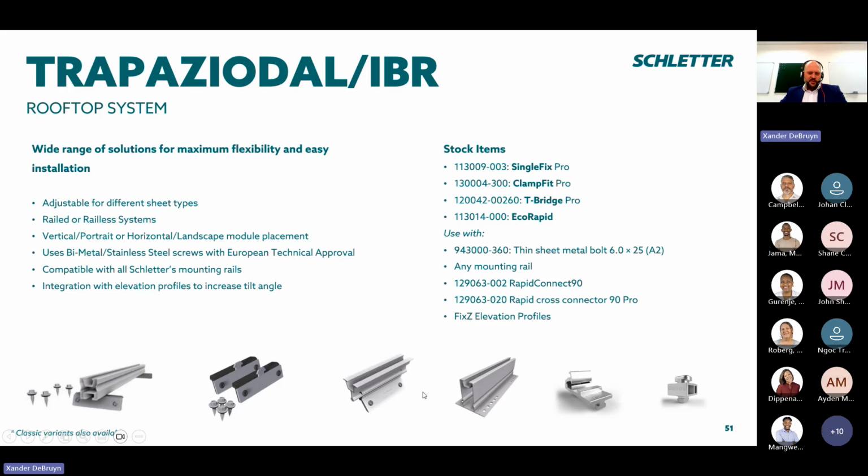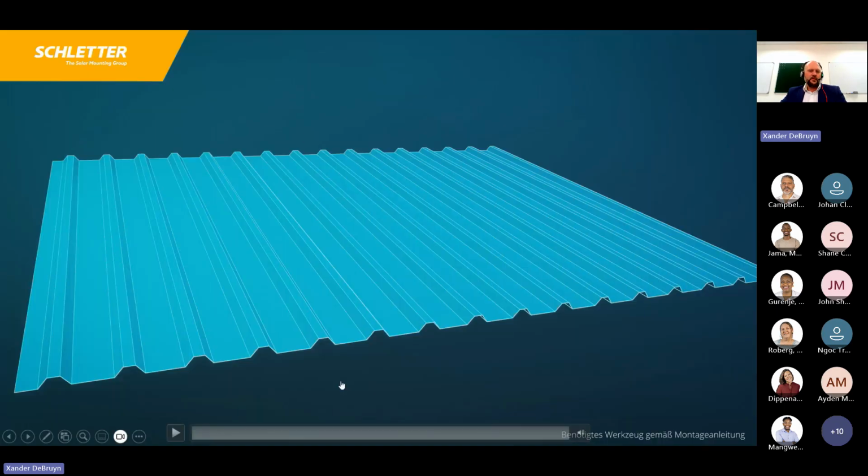In terms of landscape flush mounting, very popular system over the last 15 years for us is called clamp fit. Great for your 54 cell modules as well that only require a smaller ventilation gap. I'll show you how that one looks.